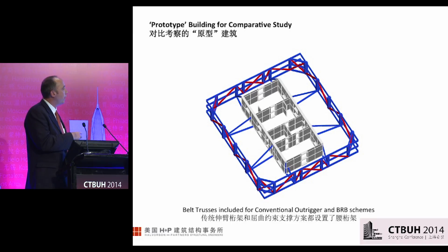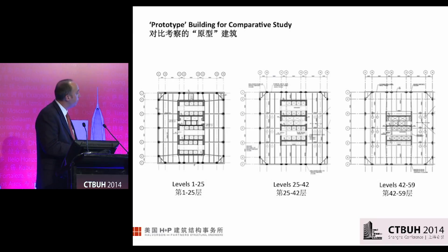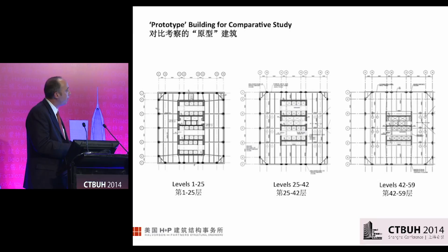And in this case, the only difference in the steel tonnage was really due to these levels at mechanical levels. The outriggers were actually implemented in each of the setback levels, so it was a pretty significant core for the bottom 25 floors. The core stepped back asymmetrically, and in the upper zone it stepped back again.